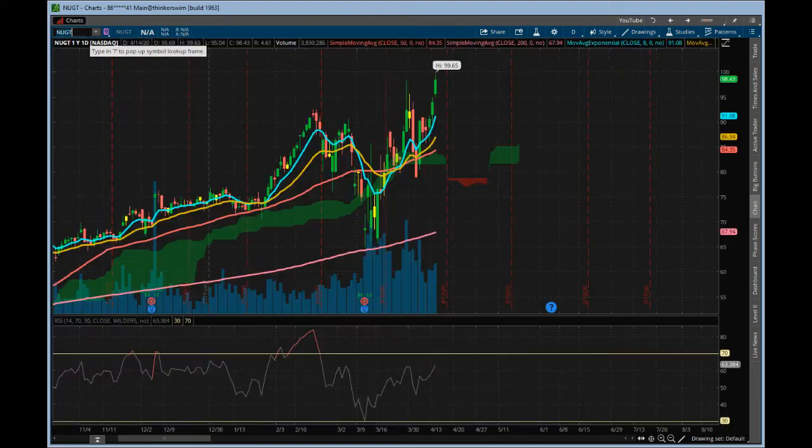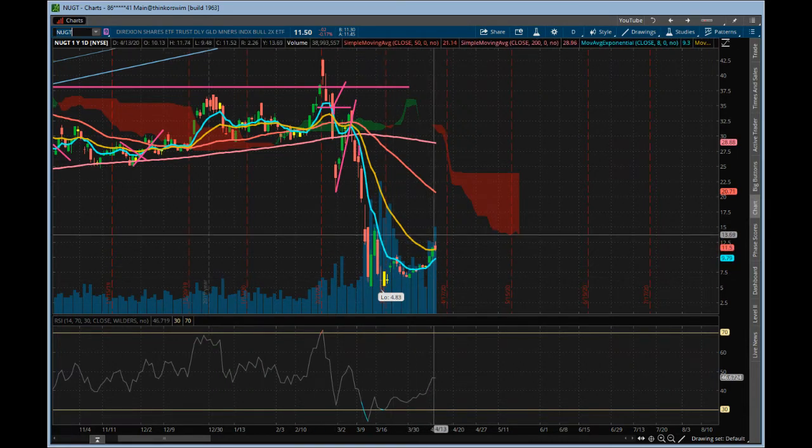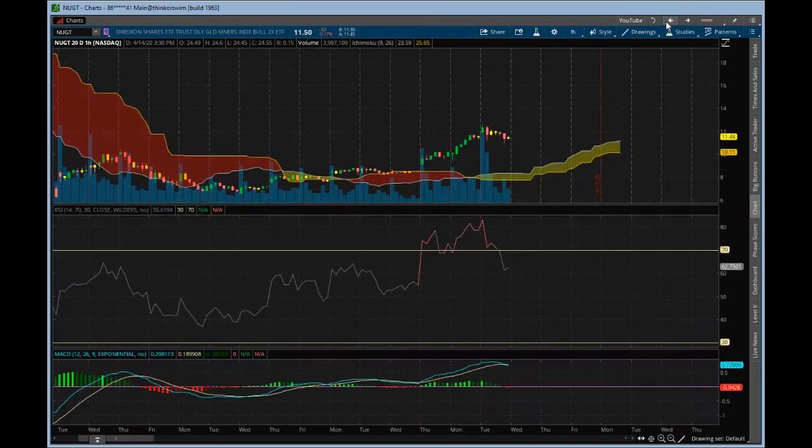Nugget. Yep, Nugget still doing its thing. Strong candle yesterday, decent follow through today, good volume, right? So it had a nice move at the open of the day. It was interesting this morning. Everything was ripping, including gold, and then gold tempered off there at the end of the day.